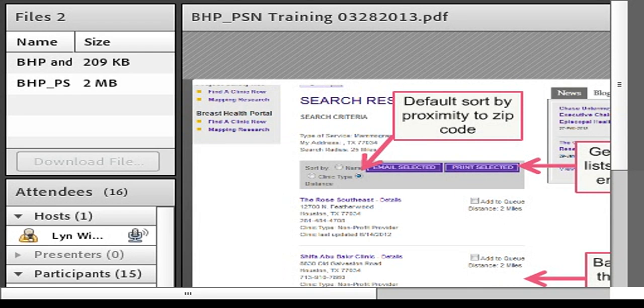They have a list of clinics here, and they are sorted by, you can see at the top where it says sort by, they're sorted by distance, so how far they are from that search radius just by default. So you can see next to each one of the clinics where it says add to queue, distance 2 miles, distance 8 miles, that shows you how close those clinics are to the zip code that you put in. You can also actually click off where it says add to queue. You can start clicking off those little check boxes, and then you can throw it into just one sheet that you can print out or email to yourself or a client.